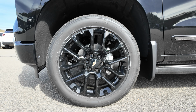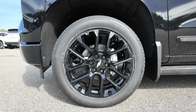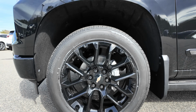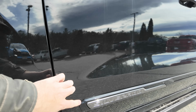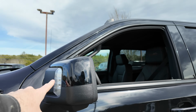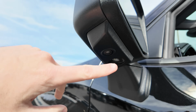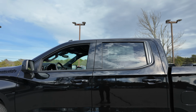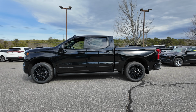The wheels are beautiful. The tire that is wrapped around that wheel is a Bridgestone Alenza, and it is a 275/50 R22. Up high on the fender, you're going to see your High Country branding here. You've got Silverado here on the side with that side molding. Blacked out mirror caps, integrated turn signals, and underneath the mirror, you'll see the additional camera for that HD surround vision camera system. I'm going to go ahead and step all the way back, give you a side profile of this truck. I love this thing.